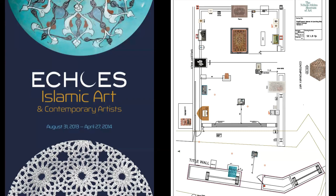This was our main graphic program on the left that tried to bring together... We picked two works, historical and contemporary, that spoke to each other and tried to get a fresh design that also echoed aspects of Islamic art and culture. We used a color palette, which you'll see here and you'll see in the galleries as well. Bringing historical colors into the white cube space.